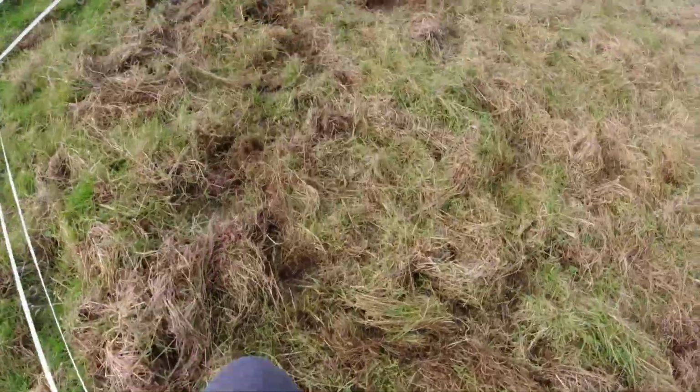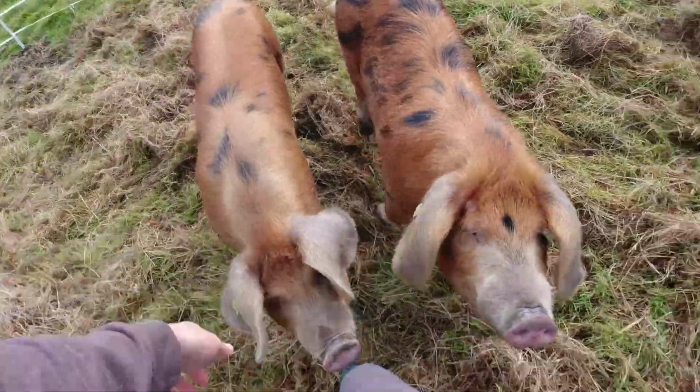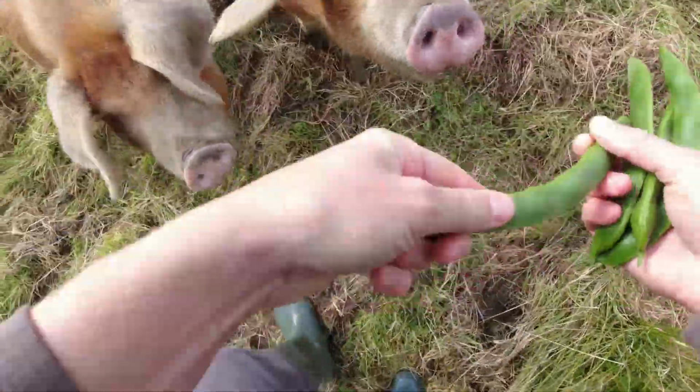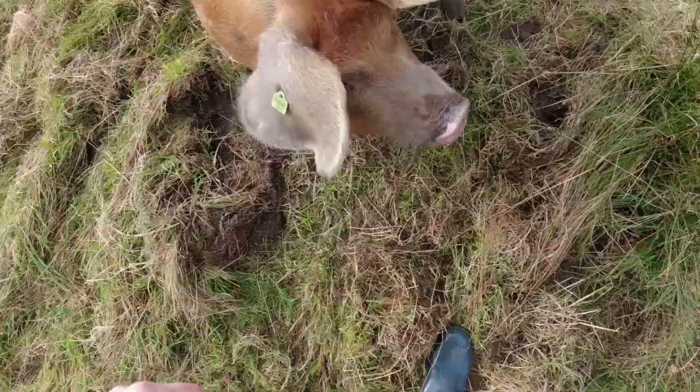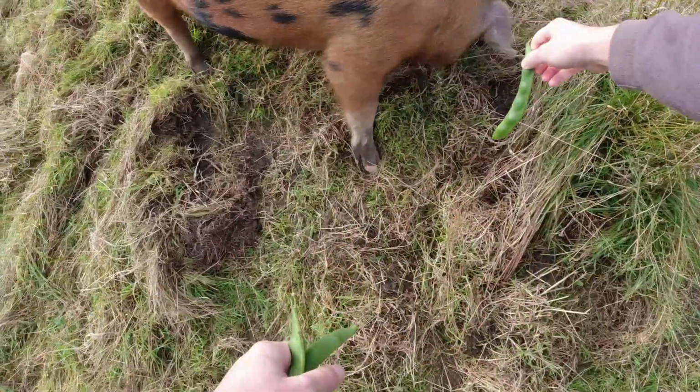So they're called Wigsy and Woo. This guy is Wigsy. He's got a slightly curlier tail, so like a wiggle. And this is Woo, and he's got more spots like a woo. And they are very friendly and very boisterous. Hey, Wigsy, come here.